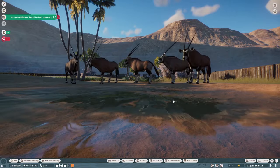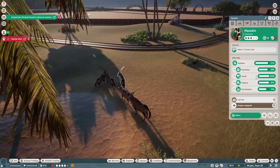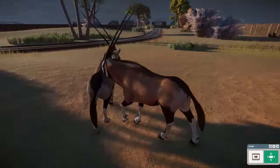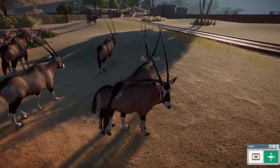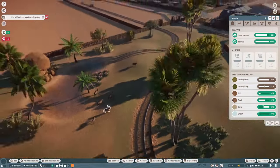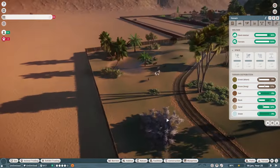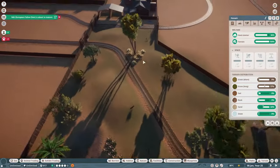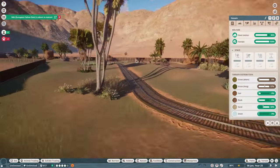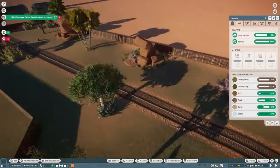Oh, that's a really cool shot of the Gemsbok drinking. Honestly, I can definitely see why I don't use the Gemsbok a lot in my zoos, because as you can see, they require a lot of sand, and I was able to find a way to add in grass and just enough sand so that they'd be happy, but the habitat doesn't look like an absolute wasteland.